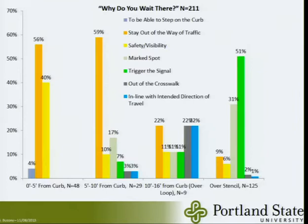And so before you look at this, don't worry, I'm not going to make you stare at this and try to interpret everything. This is a little confusing, and I'll break it out for you in a minute. But the idea is this is everyone surveyed. And within each group, I broke out why they waited where they did. So for instance, in this case, people who stopped 0 to 5 feet from the curb, this is everyone in that one group and their responses for waiting there. So 56% of the people who said they were waiting 0 to 5 feet from the curb did so because they wanted to stay out of the traffic.